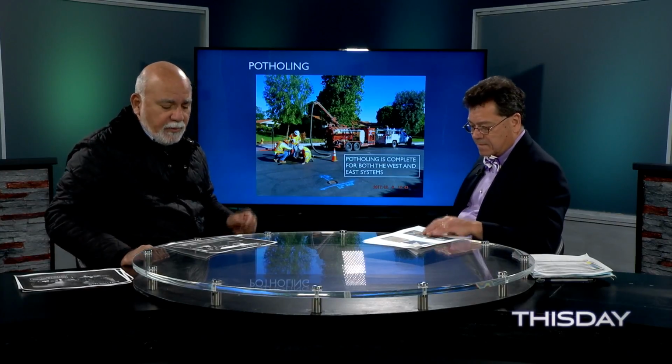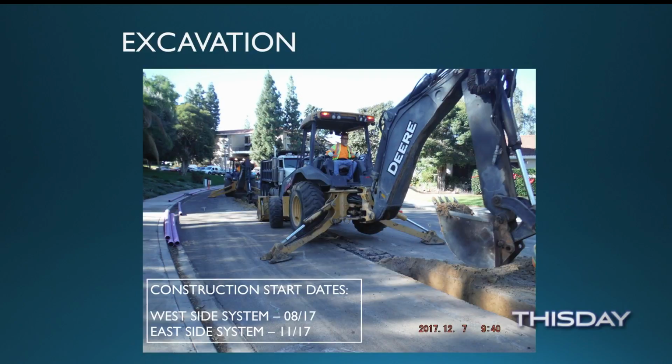So in the next slide, I can tell you that we started the construction already. In August, we started the west side, and in November, we started the east side. You probably have seen these excavators already in the middle, and it is hard work because it has to go a little bit deeper. You can see in the next slide how deep some of the pipeline goes.